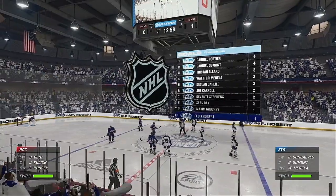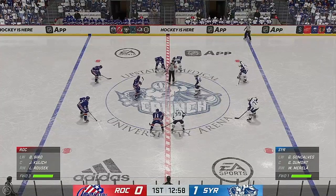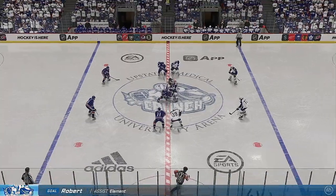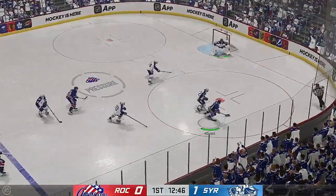Syracuse has the game's opening goal near the midway mark of period number one. Cheryl, does that still count as that quick start you were talking about? I don't qualify that as a quick start, James. You've got to find ways to generate more offense. Listen, they capitalized on what they got, but they have to continue to find their legs and increase the pace of this game if they want to win it.